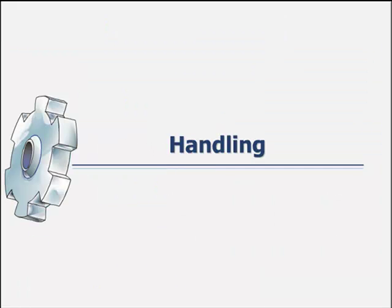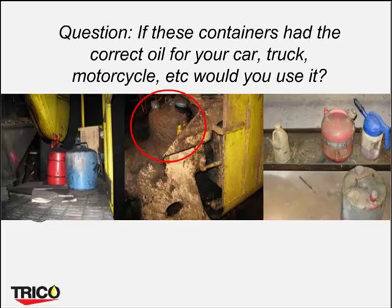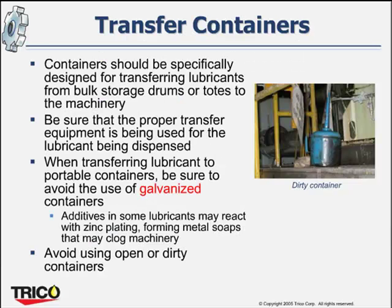Lubricant handling. Question: if these containers had the correct oil for your car, truck, or motorcycle, would you use it? Transfer containers should be specially designed for transferring lubricants from bulk storage drums or totes to the machinery. Be sure that the proper transfer equipment is being used for the lubricant being dispensed.